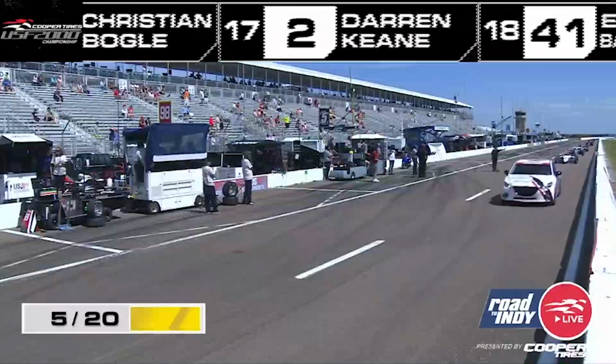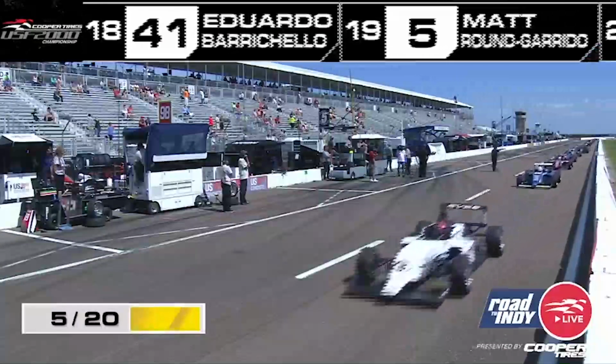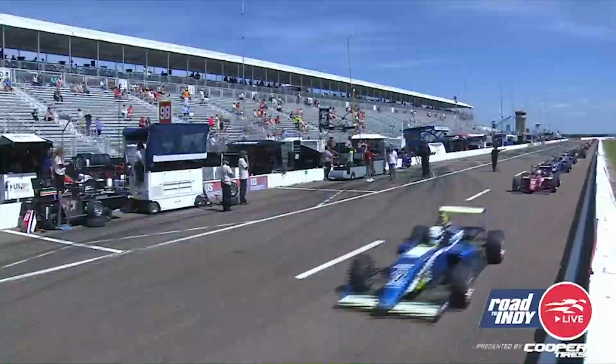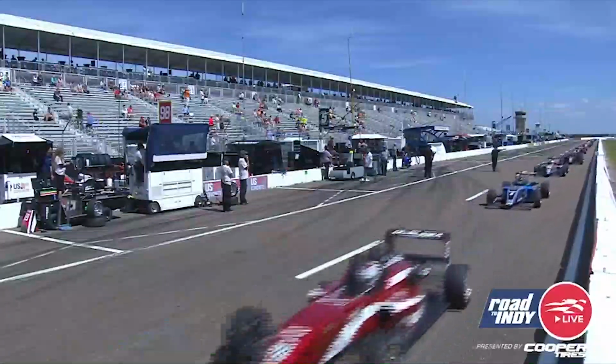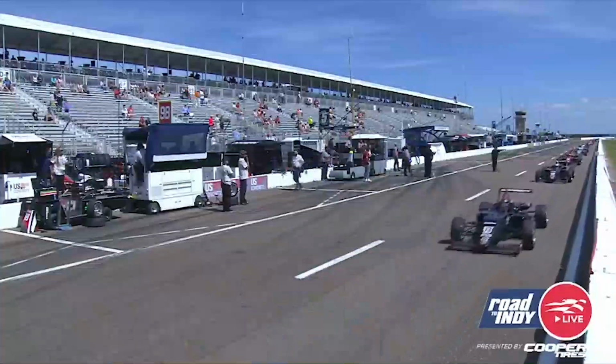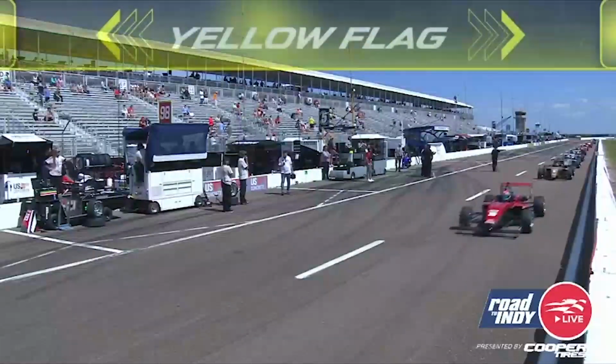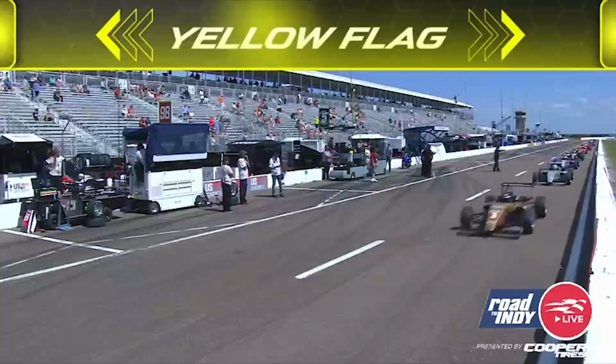As you had said, Michael, we have never seen a flip like that in all the years that we've been covering this program. It's 10 years. This is the 10th year of the Road to Indy, presented by Cooper Tires, the 10th year since the rebirth of the USF 2000 program. And I have never seen a car jink to the left and then do a complete corkscrew barrel roll.